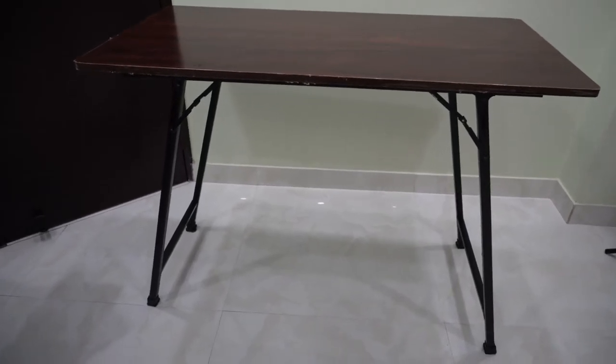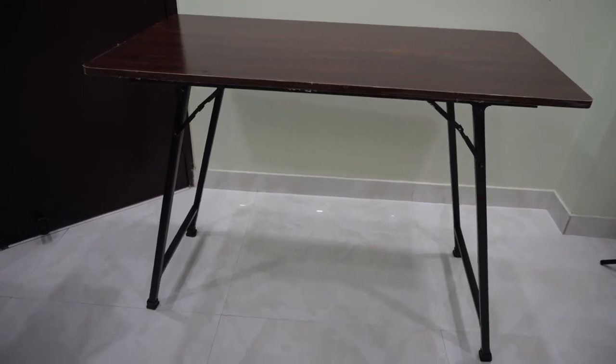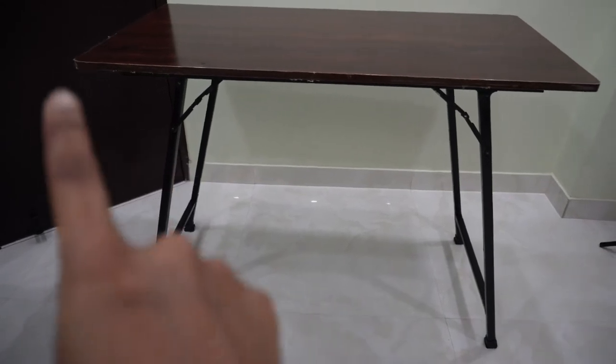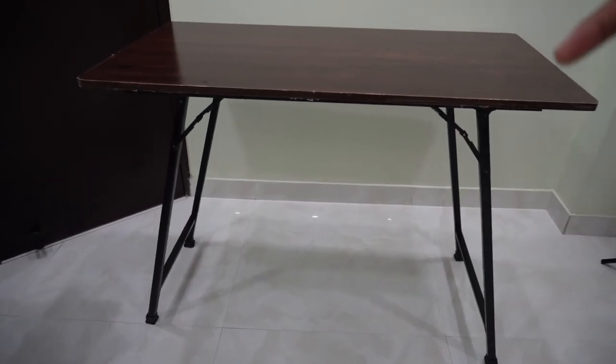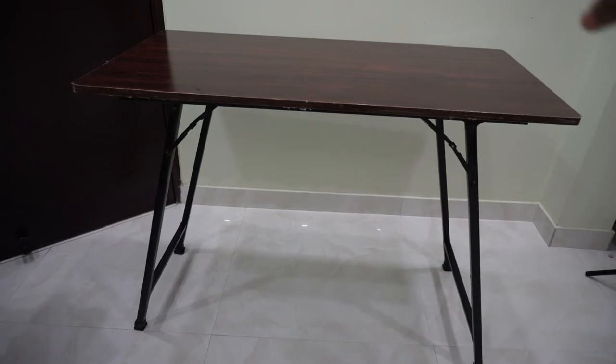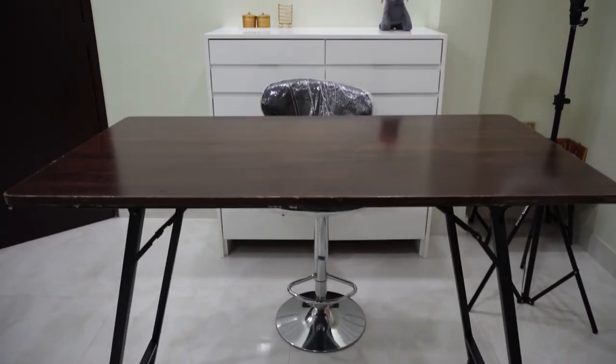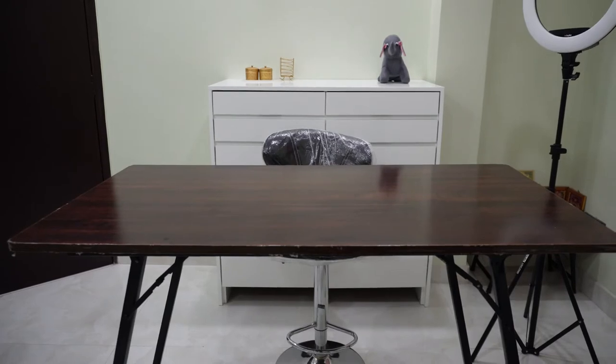One thing that I love about this table is the size. I went for the largest size possible. It's 48 inches this way and 24 inches this way, and it has foldable legs, which is something I love. So height was the only reason why I got it built. I wanted a taller table, so it's 35 inches tall as per my filming setup and background, all of that. And this is how my new setup looks like with table and everything.